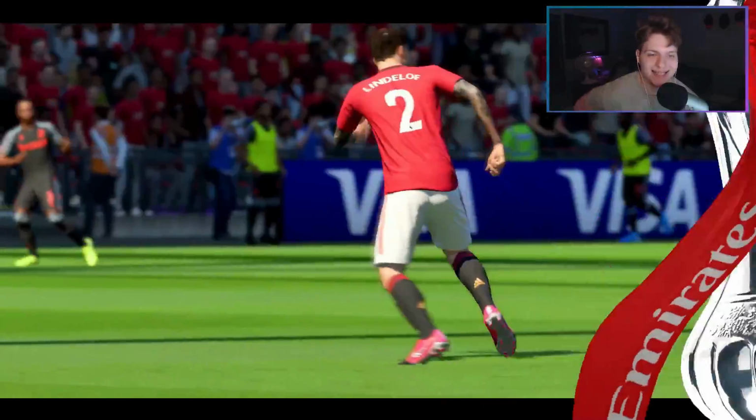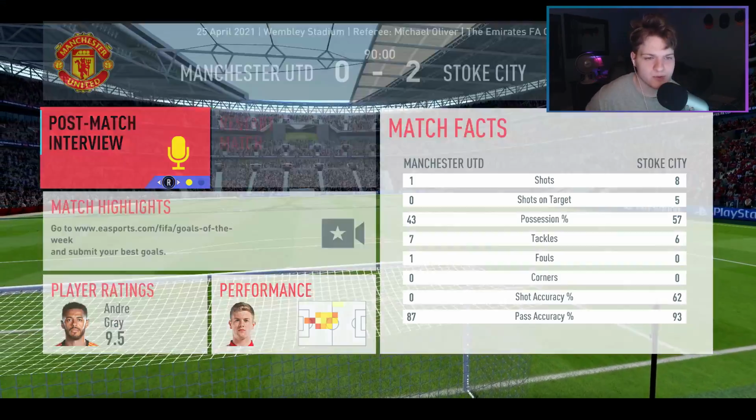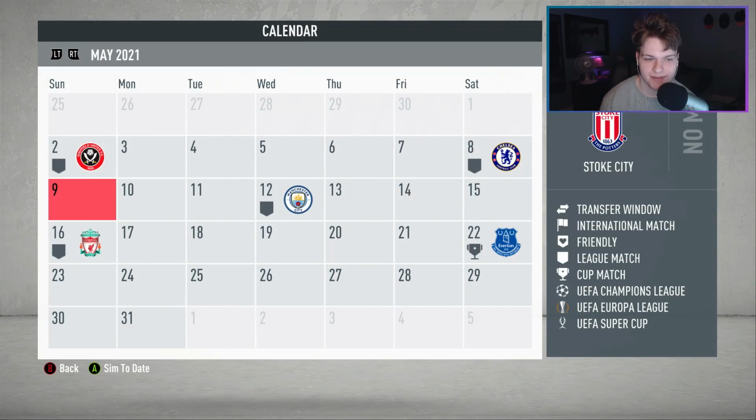Man, they did not do anything this game at all. They had no shots on target. Their only one shot, I think, was Rashford's header. But yeah, they got very much outplayed that game. Alright, so we do have an FA Cup final to end the season.